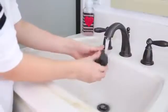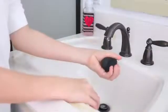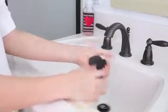I love beauty blenders. They just smooth everything out so quick. So I'm going to be showing you guys how to blend using both things, just in case you don't have a beauty blender or you don't have a brush. This beauty blender always needs to be run under some water, and then you have to squeeze out all of the extra water.